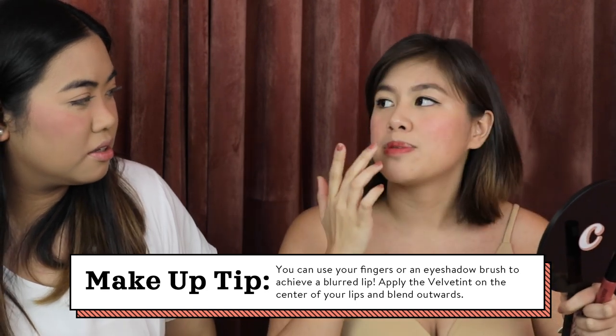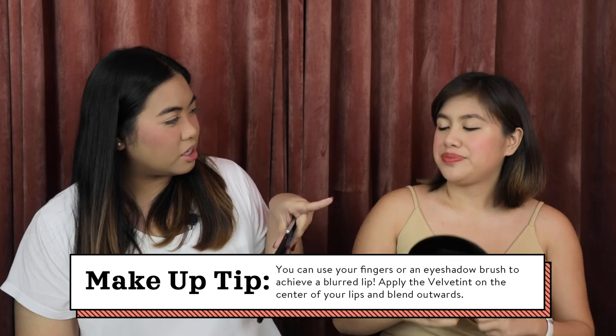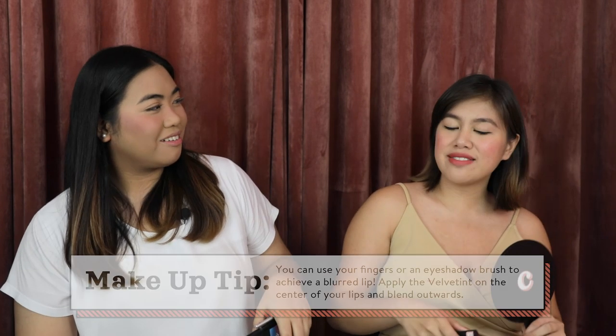Dapat yung line ng lips mo, hindi siya yung defined. Okay. So, ayan. Ang ganda. Ayan siya. Anong shade yan agad? Bubbly. My favorite. Ang ganda.